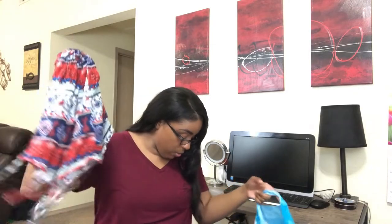All right, so let me show y'all the next thing. So yeah, I went to Rainbow as well. They had like a sale going on at Rainbow, like a $3 sale. So I got all this stuff for $3 each. All these. So yeah, I got another romper.